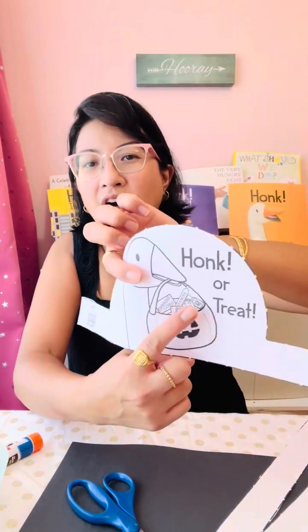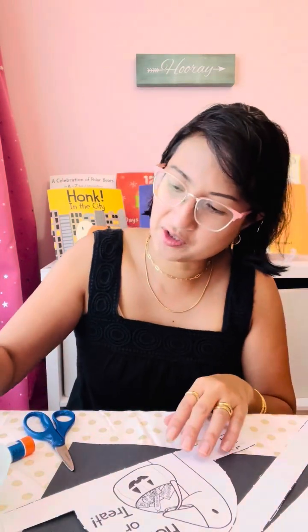So the first thing I'm going to do is color all of this candy that's in here. I'm just going to choose whatever colors that I want for the candy.